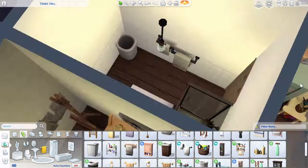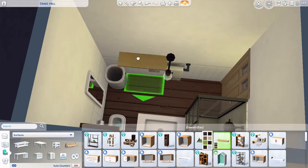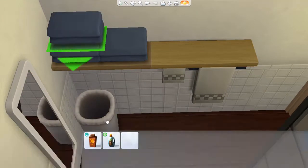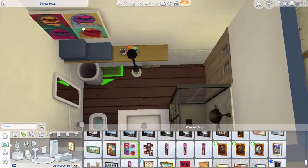And then the bathroom is the same deal as most of the other folks. I think I did something a bit different here. I just put in a shelf.